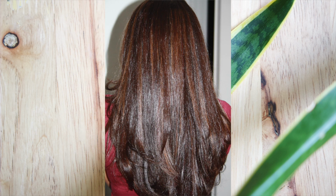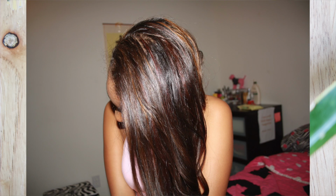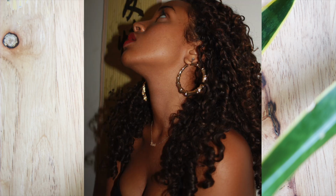I got pretty bold and said, you know what? My hair is healthy. I'm going to treat myself. I'm going to do something different. I went ahead and colored my hair for the first time, and I got these really nice highlights. Now that I'm looking at it, the color was so beautiful. It was, I think, caramel, red highlights. It was all these different colors that looked so complementary to my skin tone, and it just defined my curls in a way that I hadn't seen before. I really enjoyed that, and my hair stayed nice and healthy with that color.